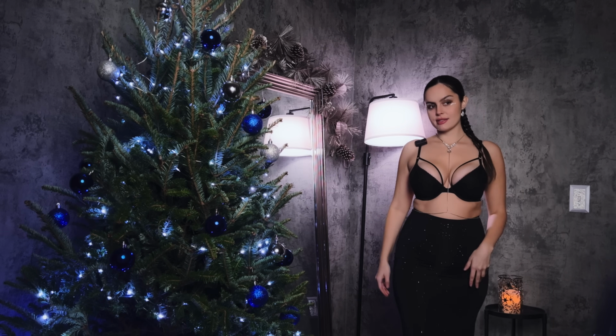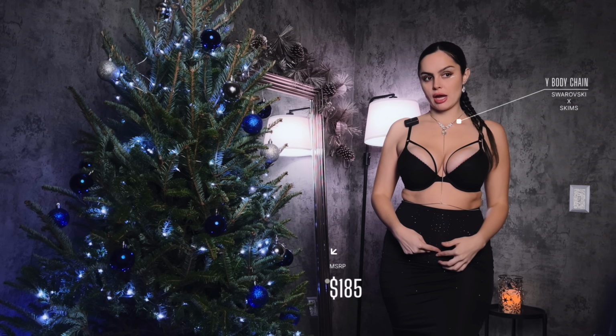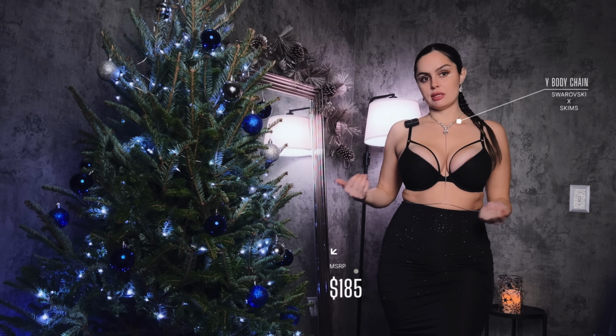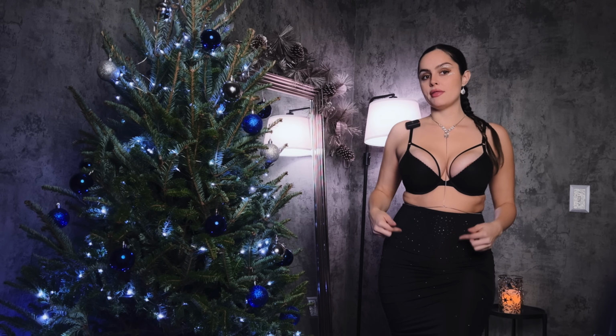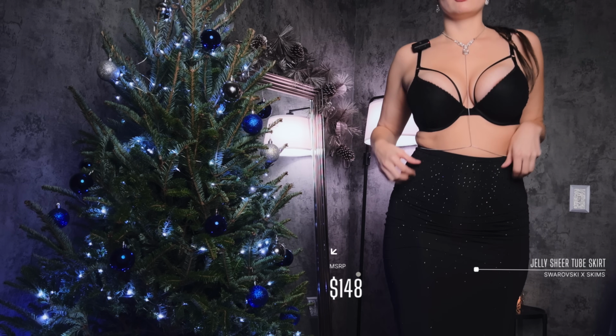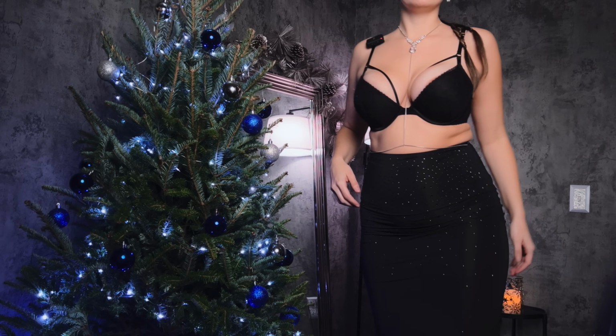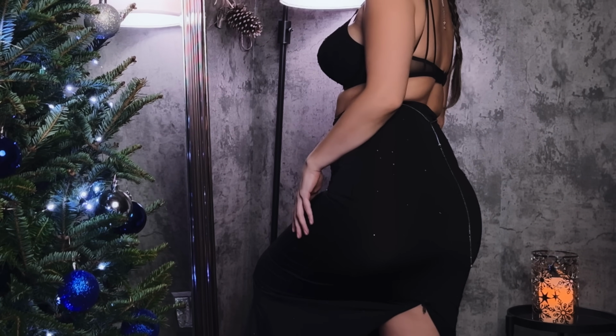All right, guys, this is our last look. So here we have the Y body chain and then the skirt, which is in the color Onyx, which is the name of black for Skims. And this one is the sheer jelly intimate tube skirt. So it goes all the way down to my feet. See how we have this slit here in the back?